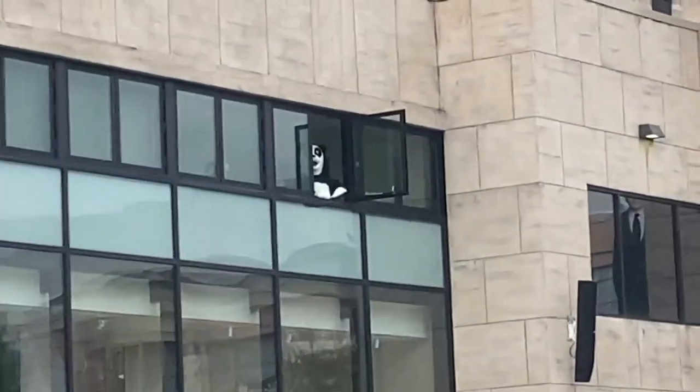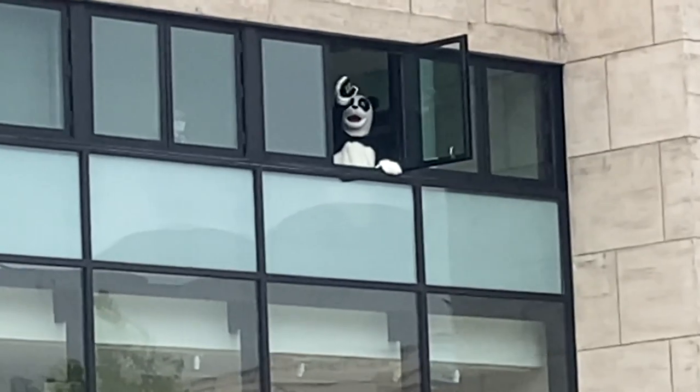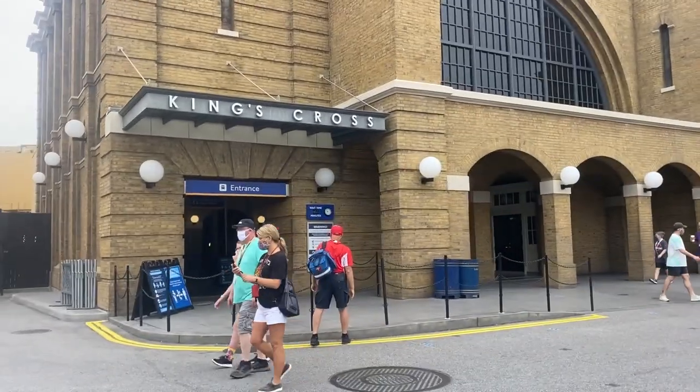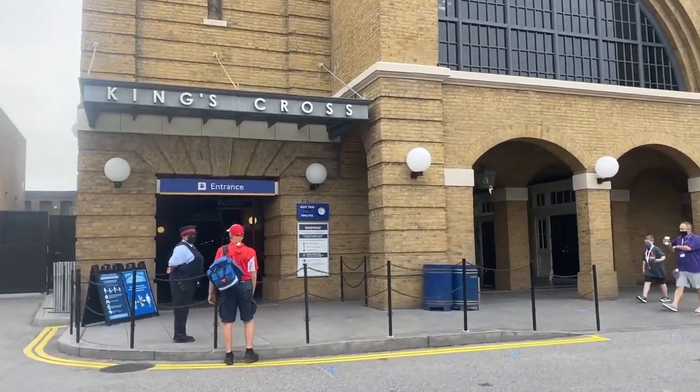Oh my gosh, it's hashtag the panda. Hi, hashtag. We have made it to the Harry Potter section.